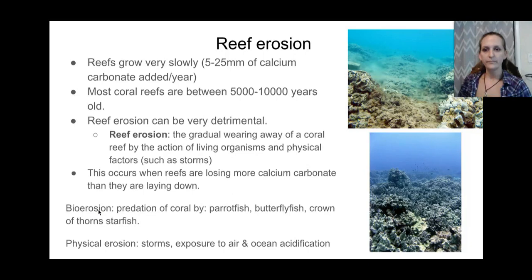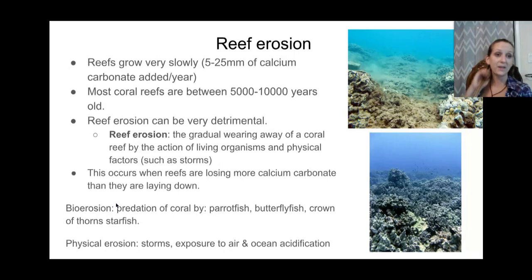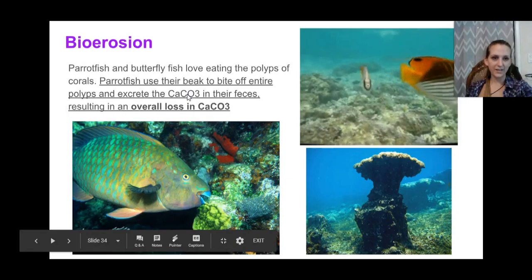Okay. Bioerosion is going to be predation by biotic structures, things that are living. So this could be predators eating them. It could be humans stepping on them by accident. Physical erosion is going to be due to things that are non-living. So storms, ocean acidification, being exposed to air, currents, waves, boats. Cute, bioerosion, parrotfish, which are right here.